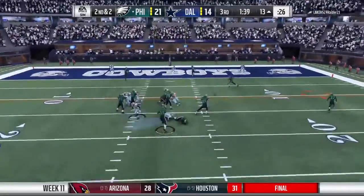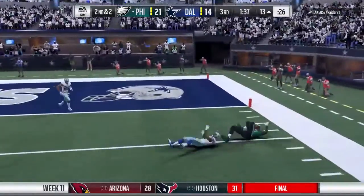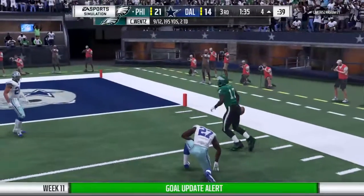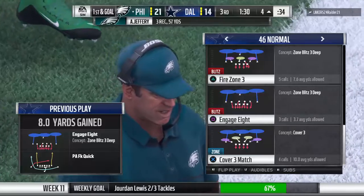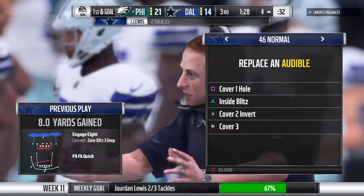Play action. Now Wentz. That's complete right around the 8. And the stop will come inside the 5 at the 4. An Eagle first down. Wentz hooking up with Jeffrey.